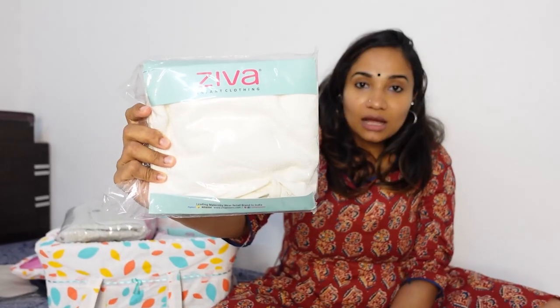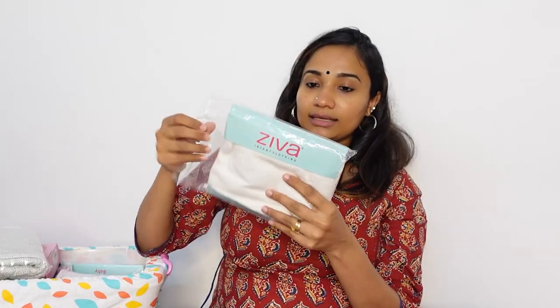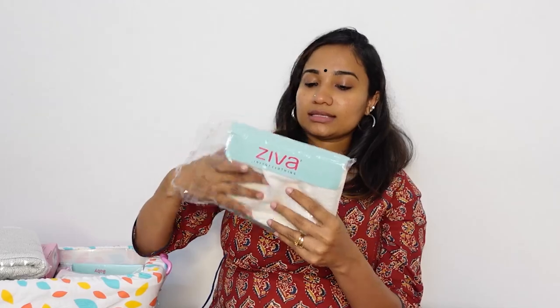The next one is the baby towel, guys, which is also very, very good. Let me show you guys. It's a plain white towel. A towel is a must have for newborns. We have to make sure it is super soft as well. That is also one of the items which should be there on your list.